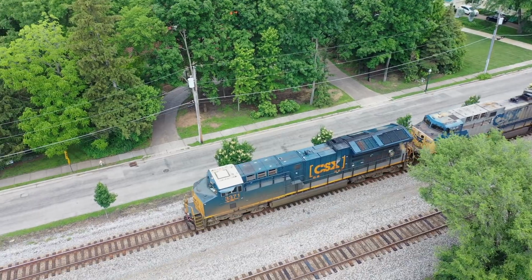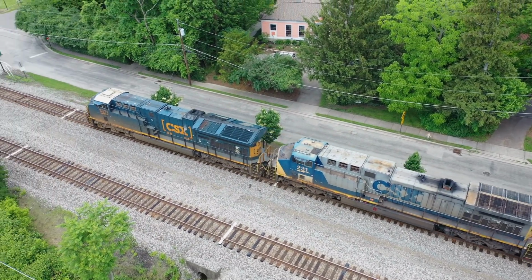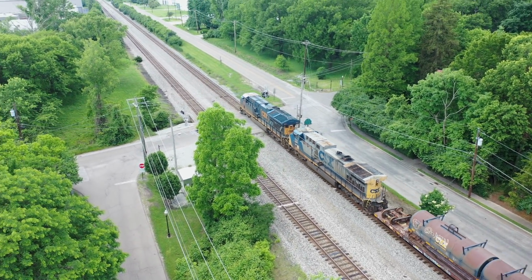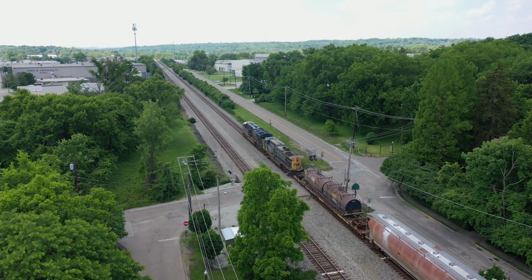Also, the tri-weekly Amtrak Cardinal travels through Glendale on its way to Chicago Mondays, Thursdays, and Saturdays, and the eastbound to New York heads south through here Wednesdays, Fridays, and Sundays. Both are very early in the morning, though.